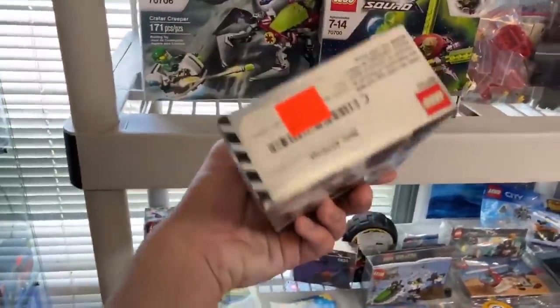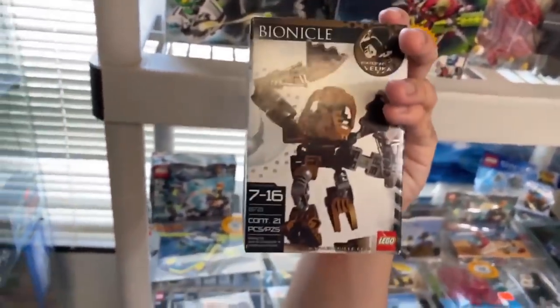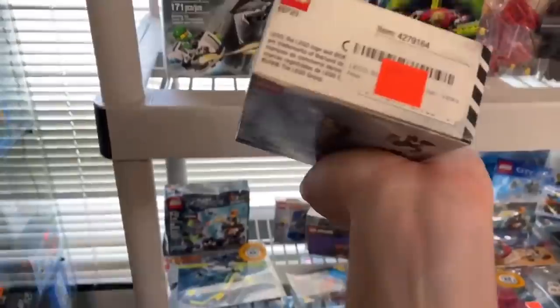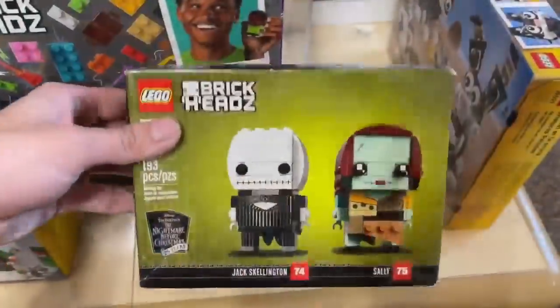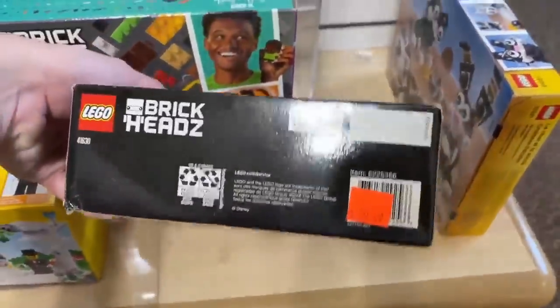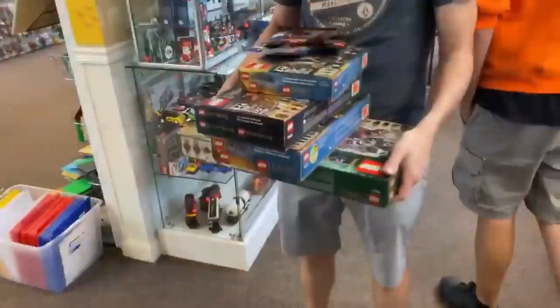I'm probably gonna buy this. Like, you know, I haven't really bought an old Bionicle sealed. $15 for this guy. I don't remember this. What year was this? 2006. So, yeah, I'll give it a chance. I mean, it's a beat up box, but Jack and Sally for $30. This usually goes for $60. So that's actually a really good deal. So I'm gonna rewatch the movie soon.